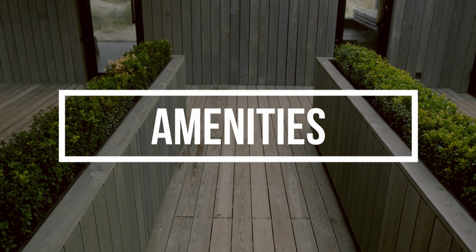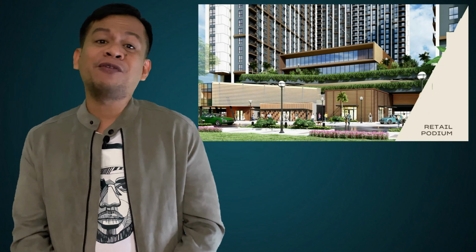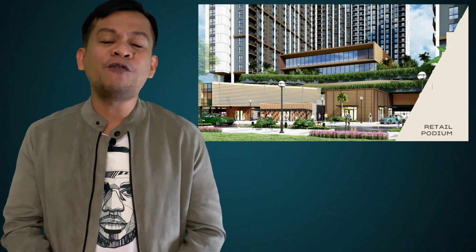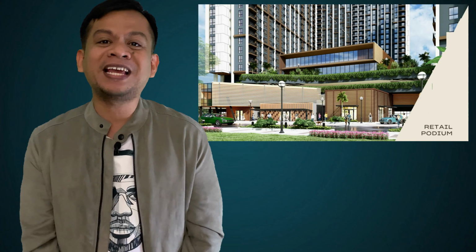Now let's talk about amenities. The first thing that you will see in the area is the retail podium. The location is outside of the residences so unit owners can still have privacy and exclusivity without having to go far to buy refreshments or to take advantage of the retail area.